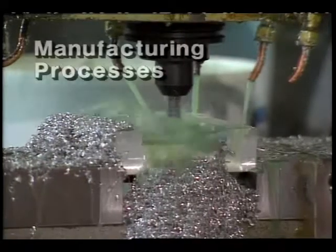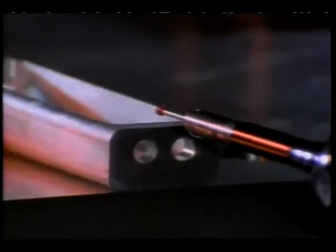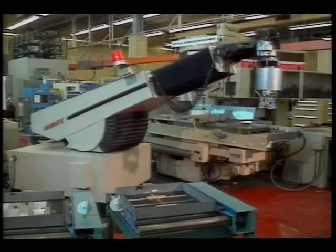The data is then communicated to a system of workstations. The part is machined, deburred, and inspected using the control and machining system developed by NIST.